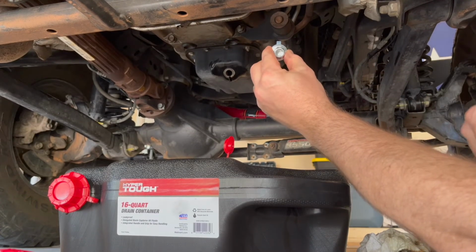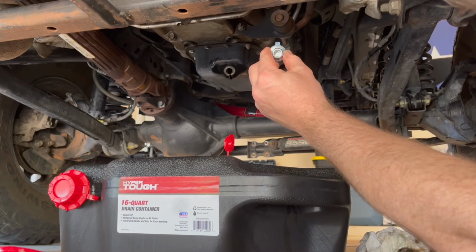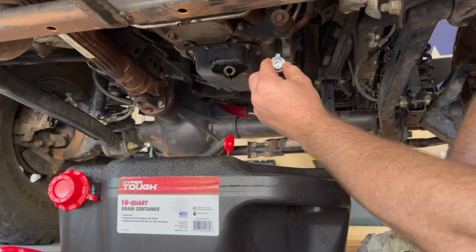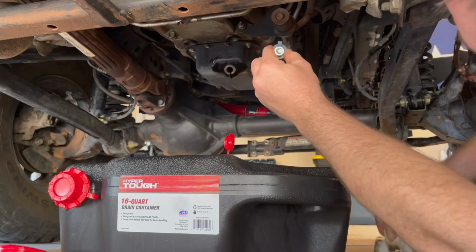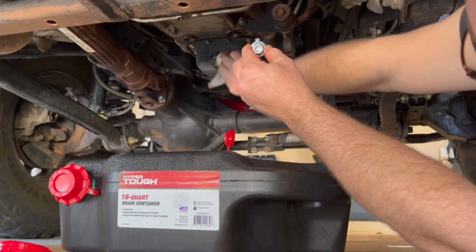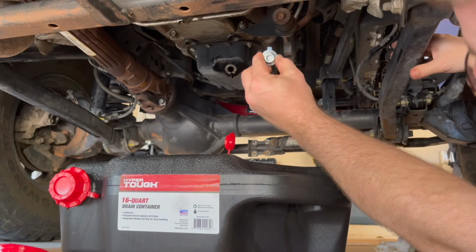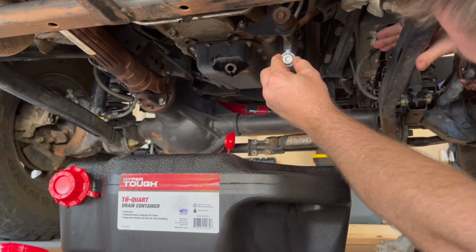All right, so now I'm just going to reinstall the oil pan drain plug here. It's been draining a while. Let's say it's about 99.99% drained. There's still a little bit of seepage here. I'm gonna go ahead and install it and fill her up with new oil.